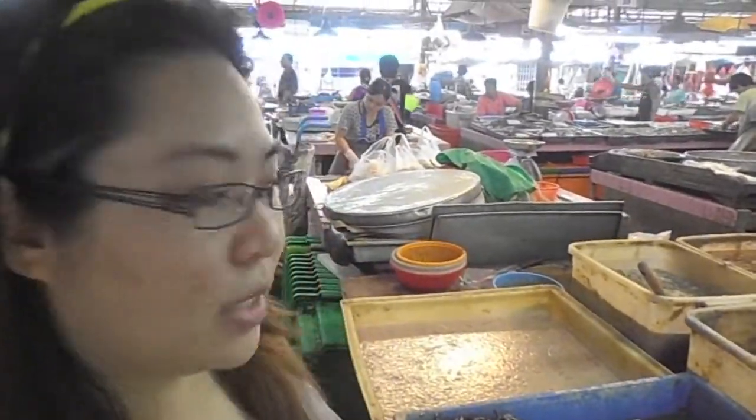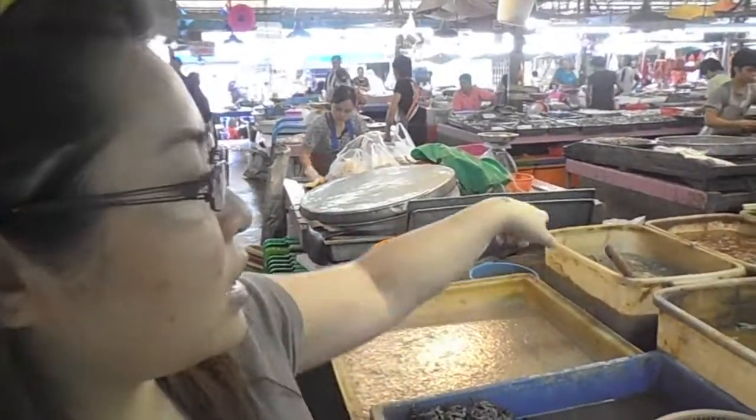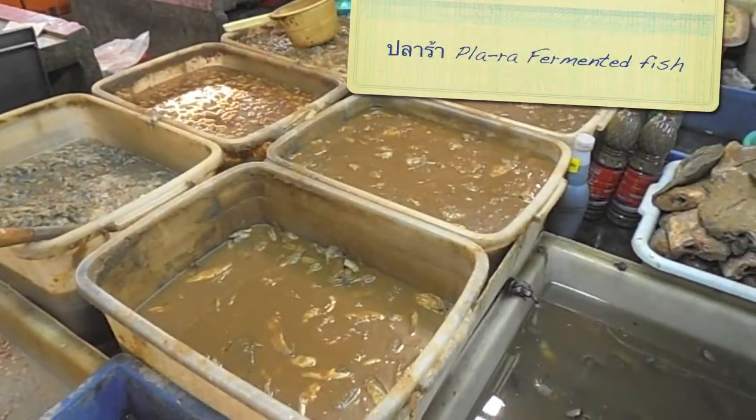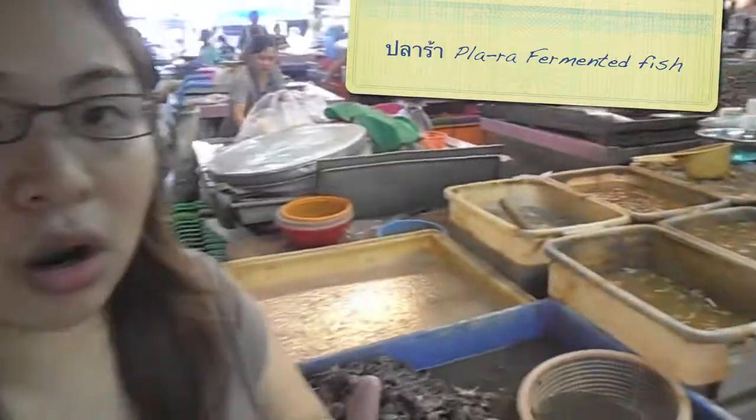We're heading home, but here's something interesting. Look at these, all these brown, gooey, liquid stuff. They are actually fermented fish. They're raw. They're put into a sort of jar to simmer. We can totally smell it from here. Fermented fish. Most people don't like it. Some people really love it.